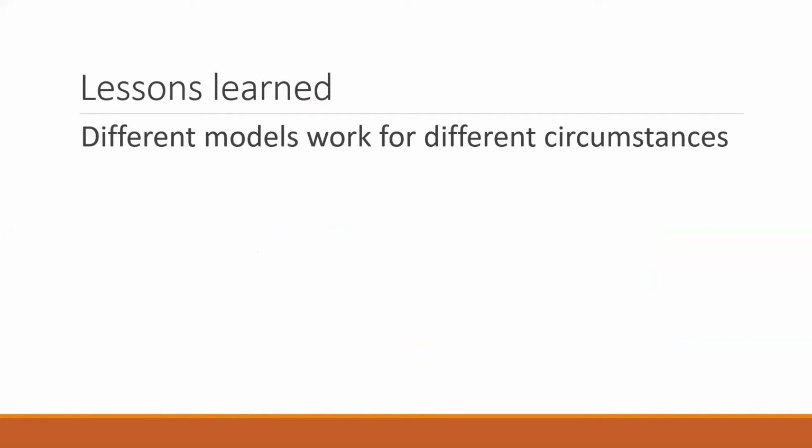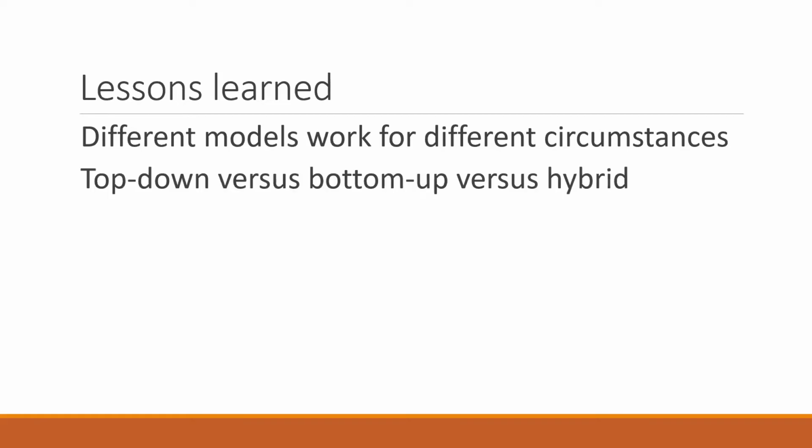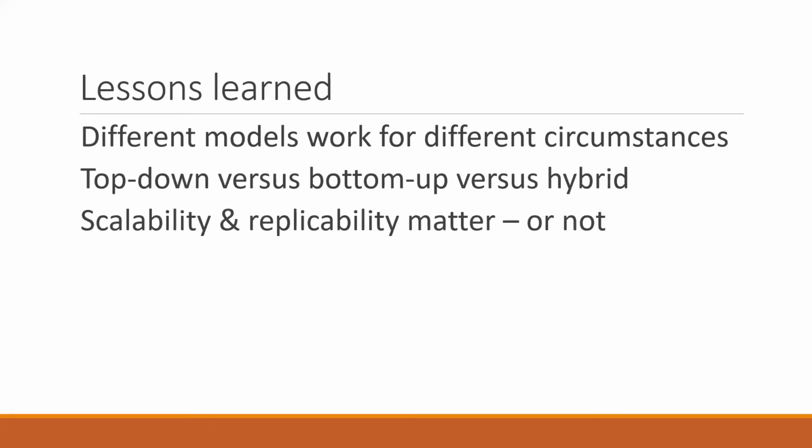So overall, putting these things together, just a few thoughts here. There are different models that work for different circumstances. It's not that one model is necessarily superior to the other. It's not that everything that works in one place will work in another. There are approaches that I would broadly classify as top-down versus bottom-up versus hybrid, and each of them could work well in different circumstances. So it really depends on the situation.